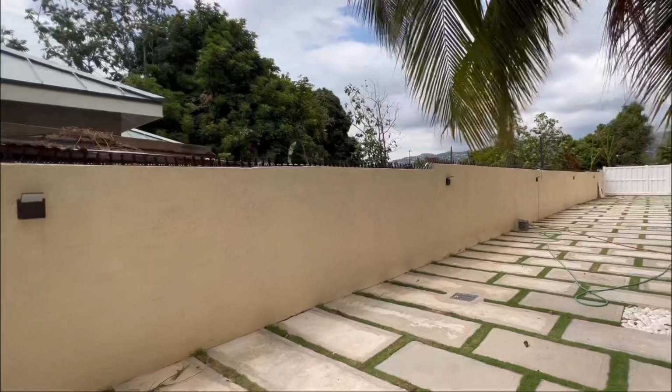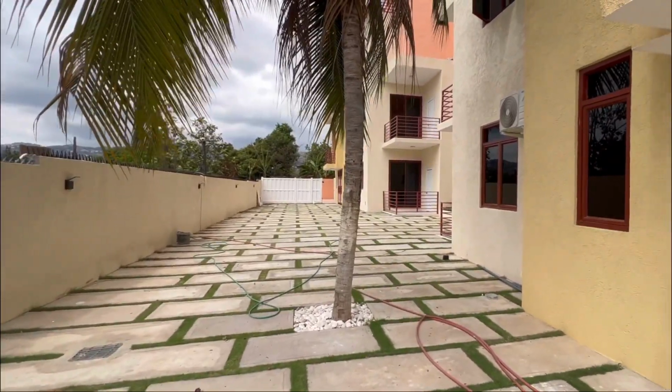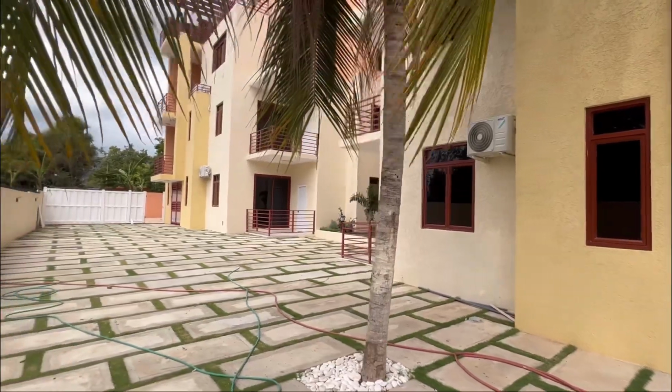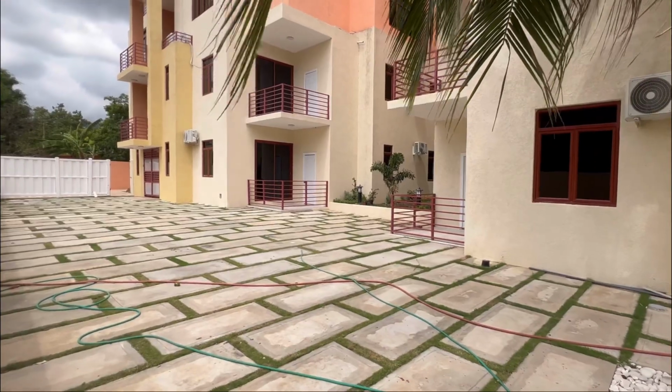around to the pool. And I just love the paint chosen for this complex. I love the yellows. I love it with the peach or apricot type of tone. It gives a really nice island vibe. And then they threw in this lovely palm tree here. I'm just getting an island vibe.